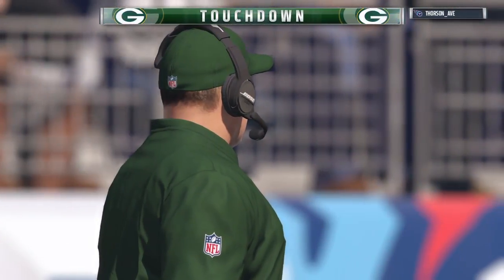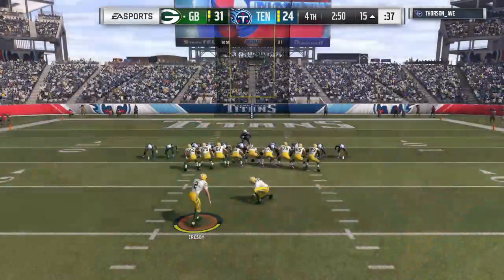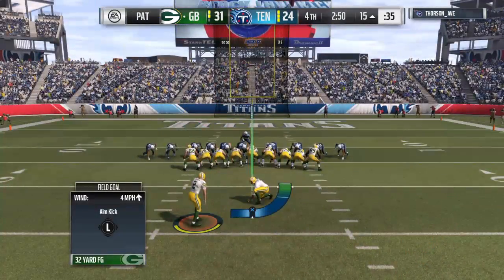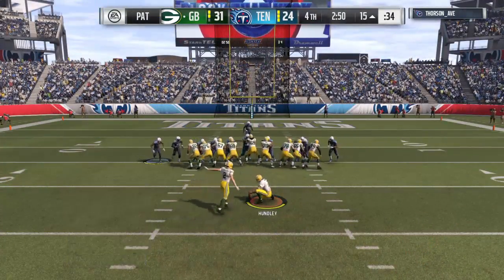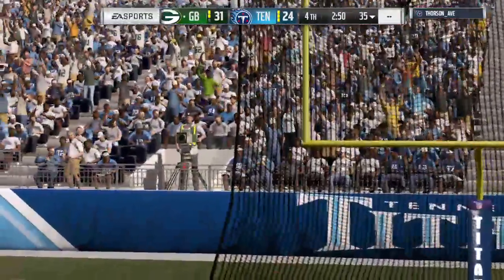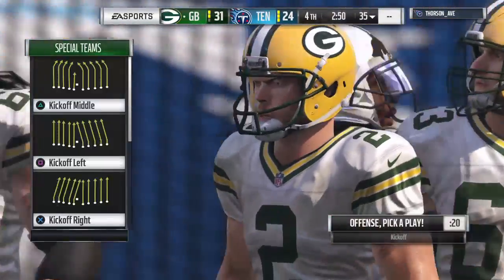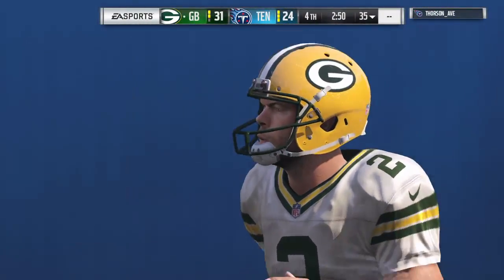Touchdown, Packers. Ty Montgomery with his 2nd touchdown of the afternoon. And his guys capitalize on the short field as they take it in for 6. And it's no good. It has not been his day. That's the 2nd extra point he's missed so far.